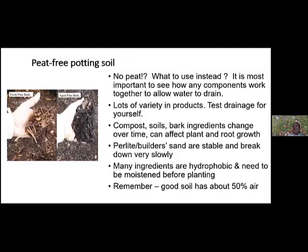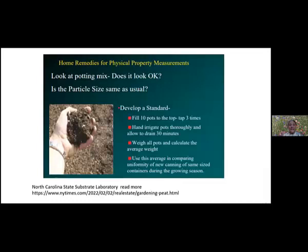Many ingredients, again, are hydrophobic, so watch how your soil works when you put water on it. They need to be moistened well before planting, and if you allow some ingredients to dry out, they become hydrophobic and won't absorb water. Remember, good soil, even in the pot, has about 50% air. So look at the potting mix. Does it look okay? I always smell it. I bought some potting soil once and it smelled like petroleum.